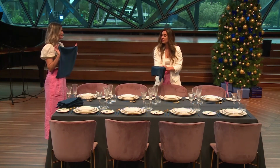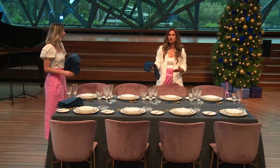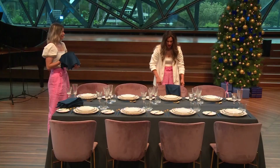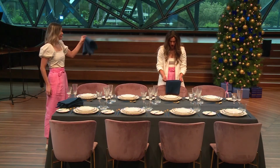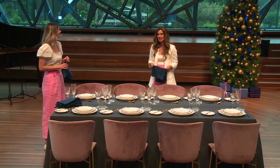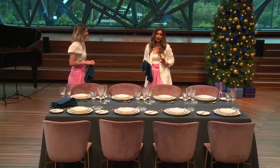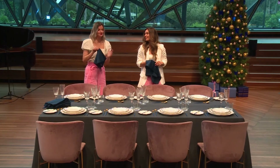Under these lights, it really is that true jewel tone that we're after. And it's really tying in with our chairs as well. But also tying in with the blush. Have you ever been to a dinner with velvet napkins? Because I certainly haven't. As a guest, I'd be like, oh, this person has gone next level with styling. And it really elevates the space.